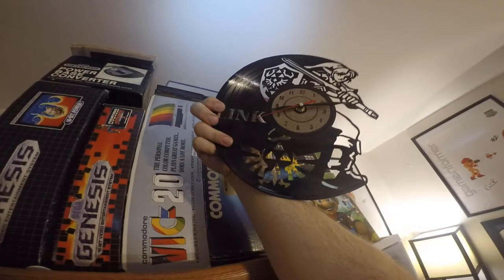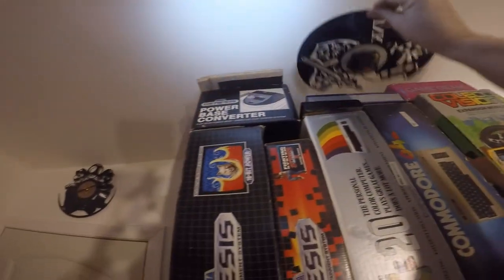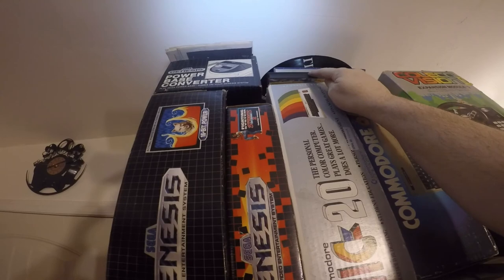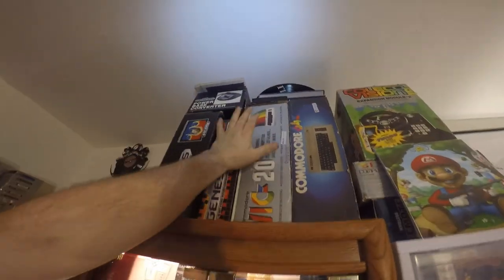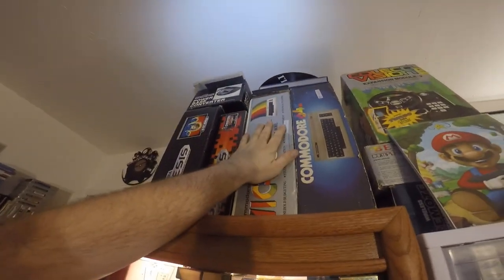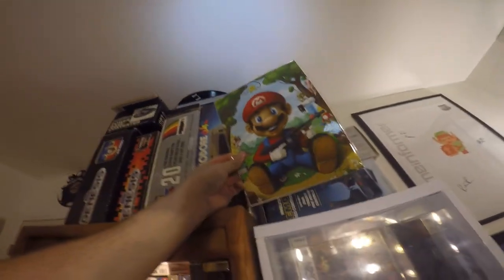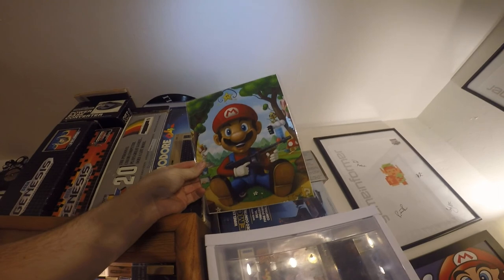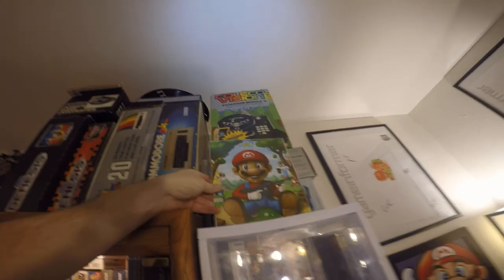This is a Link clock that I need to put up somewhere at some point. There's the NES guidebook from Pat the NES Punk. That is the game. That's the game that goes in this box. All right, here's my complete VIC-20, really good shape. Commodore 64. This picture from a local artist who has his own store in downtown. And he's got a bigger version of the photo, but it's really expensive.